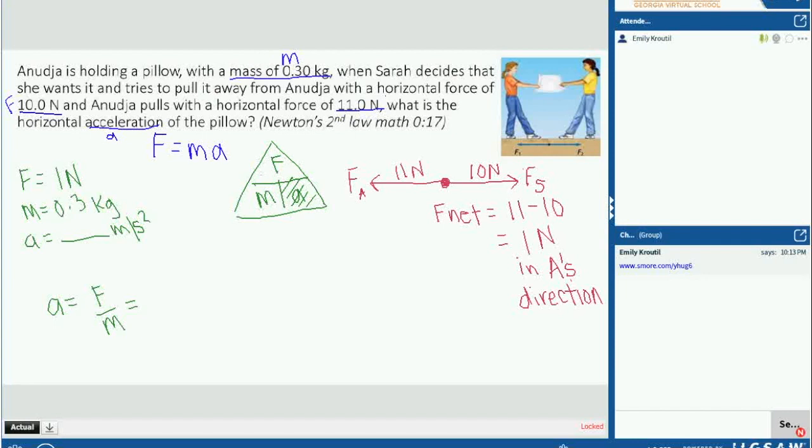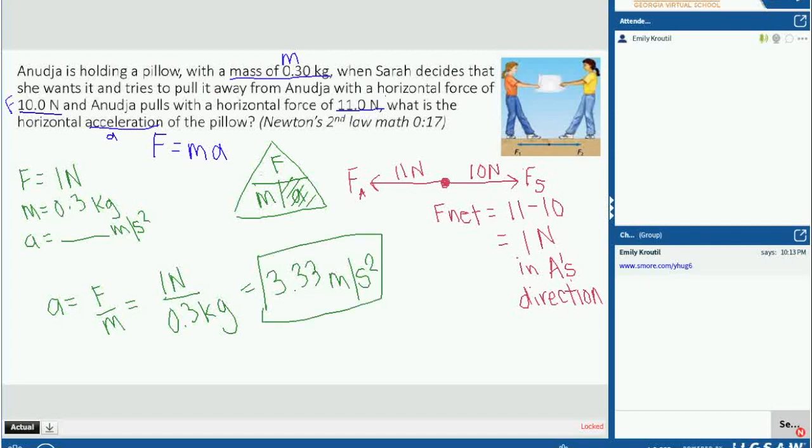Okay, so I'm going to have 1 newton over 0.3 kilograms. And I'm going to put that in my calculator. And that's going to be an acceleration of 3.33333333333 meters per second squared. Okay, so there's my acceleration. That's all you have to do to solve one of these F equals ma problems.